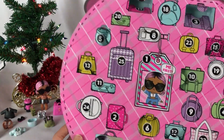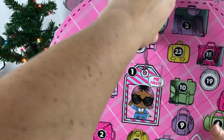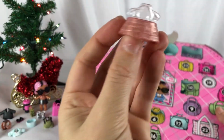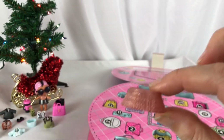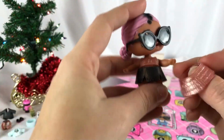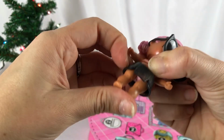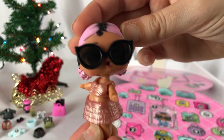All right, day 18. Now where is 18? Do you see 18? Where is it? I should try to find these. What do you think? Oh my goodness, look at that sparkly skirt. You know what? I bet this is for her top. Look. I mean, you can match them, of course, different ways. But look, it's the same color. Oh my goodness, let's try it on her. Oh my. Work it.